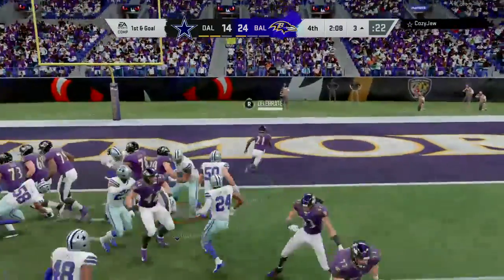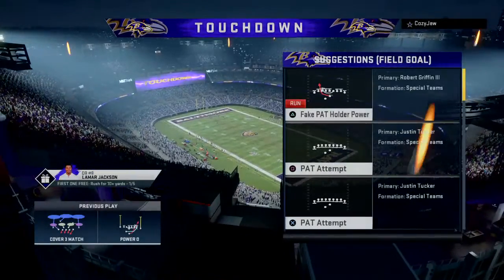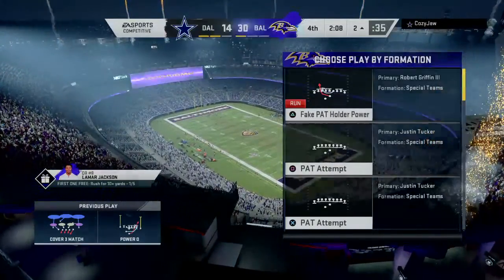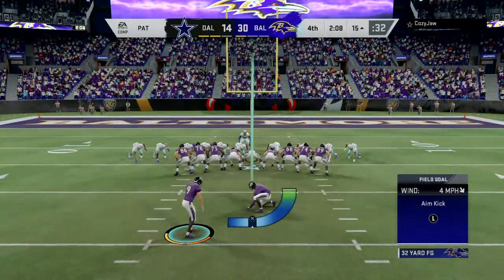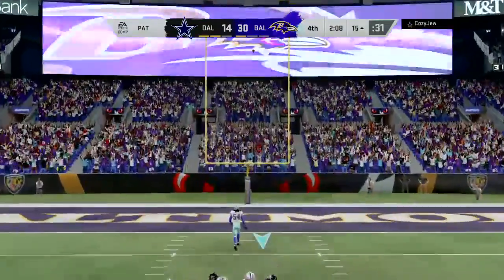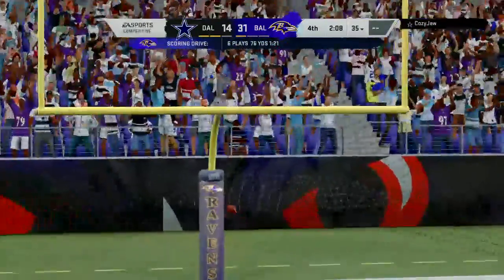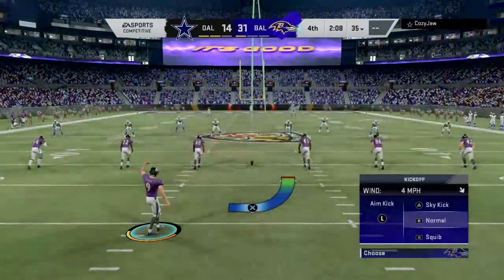They'll look to run with Ingram. And he'll get in. Touchdown. Baltimore. Mark Ingram with his second touchdown of the night as the Ravens push further out in front. Tucker with the extra point, and that'll make this a 3-score game now. The lead moves to 17.